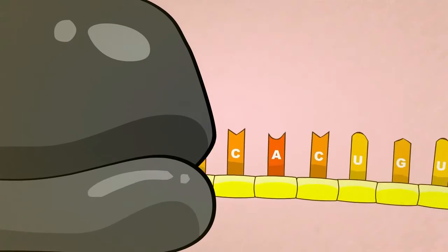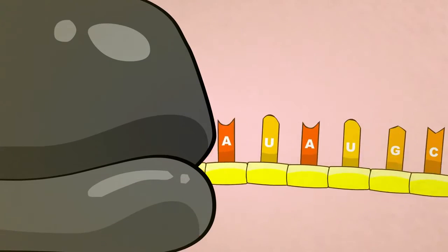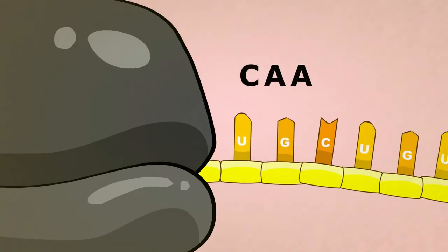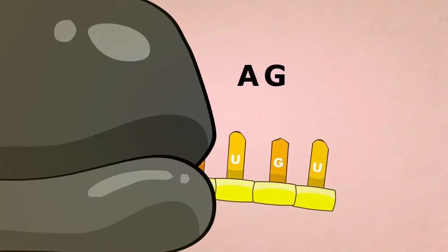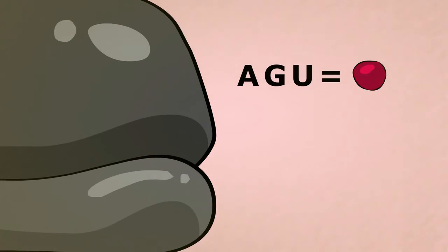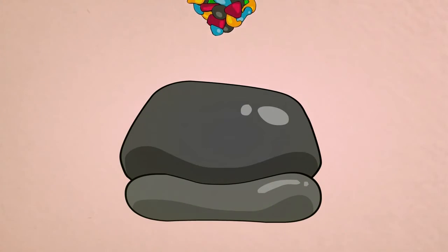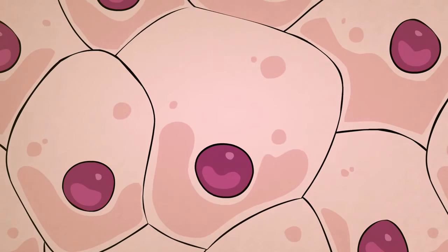Every 3 letters of the RNA code tell the ribosome which of the 20 different kinds of amino acids should be added next. For example, CAA tells the ribosome to grab a glutamine. AGU tells it to grab a serine, and so on. Once a protein is built, it can then go on to do a number of different things, one of which could be to help form a brand new cell.